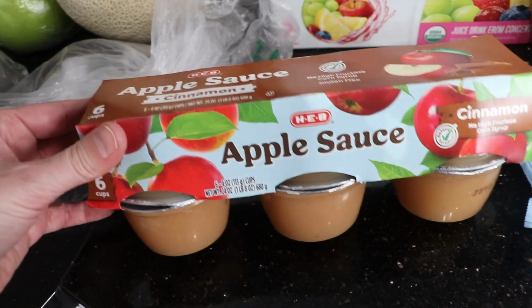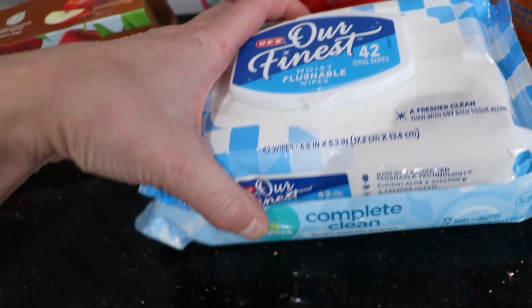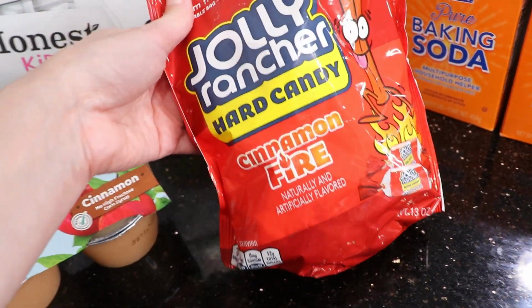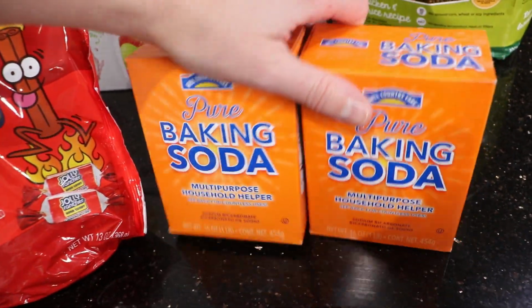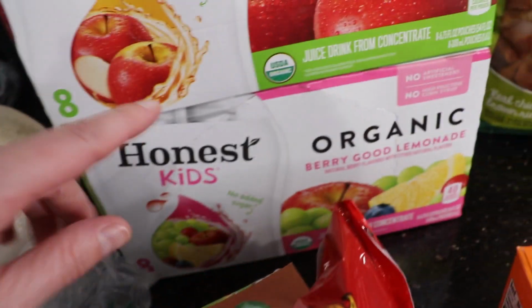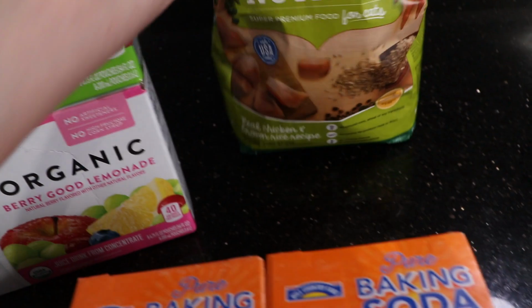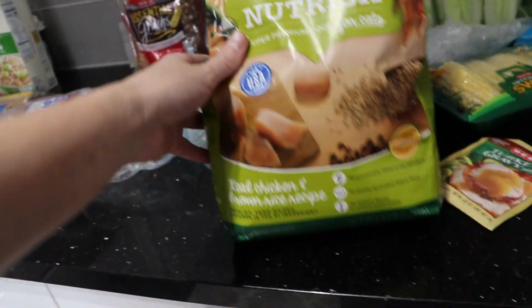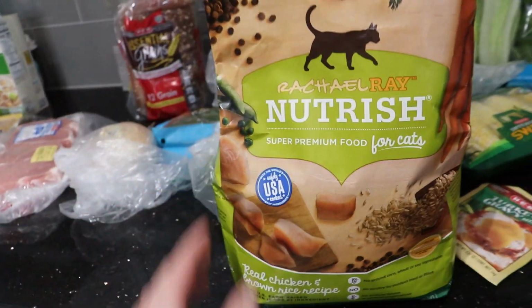Got a pack of cinnamon applesauce. Got some baby wipes and some flushable wipes. Got a bag of cinnamon fired Jolly Rancher hard candy. 2 boxes of baking soda. And we got some Honest Kids Berry Good Lemonade and Honest Kids Happily Ever After. And we also picked up a bag of food for the girls. This is a different flavor than what we normally get, but I figured I'd go ahead and try it.